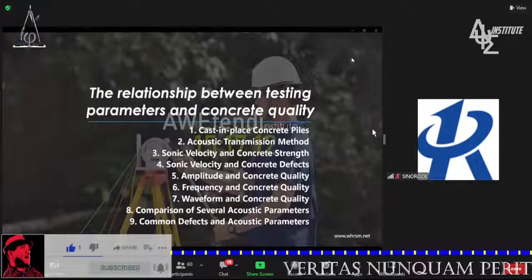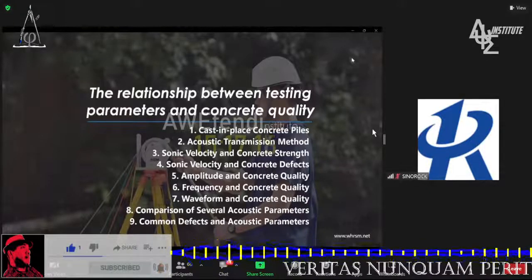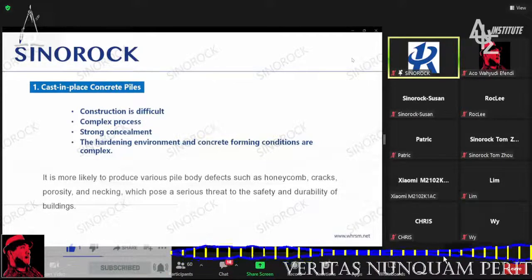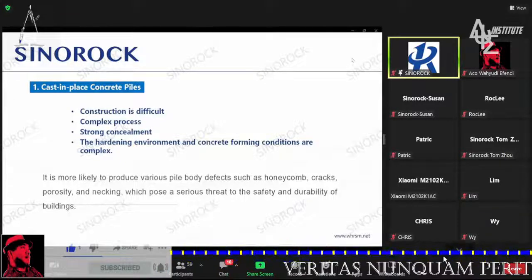After testing, we need to understand the relationship between testing parameters and concrete quality. Let's take a look at why concrete cast-in-place piles are not easy to test. First of all, the construction is difficult. And then the hardening environment and the molding conditions of the concrete are complex. It can be said that what is the biggest challenge in concrete tests so far?